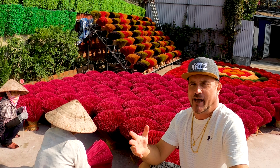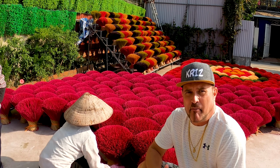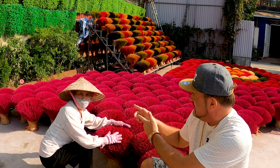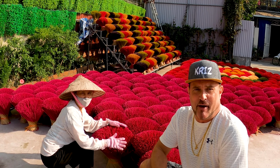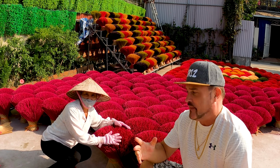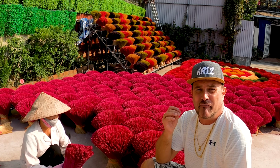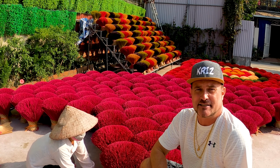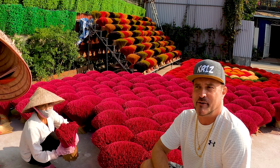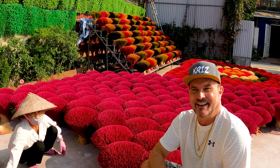All right guys, welcome back to another amazing location right here in Vietnam. Today I'm about an hour and a half drive outside of Hanoi, and I came to see these ladies at the incense manufacturing place, because this is a little rural cottage industry, and these ladies manufacture these beautiful, colorful, absolutely fabulous smelling incense sticks. So let's walk around and soak up some of the colorful atmosphere and beauty of the incense manufactory right here in Vietnam.